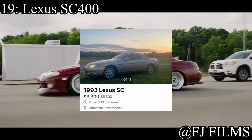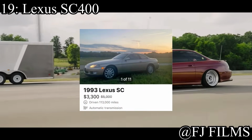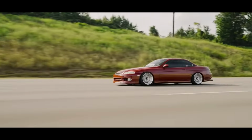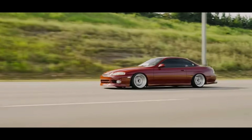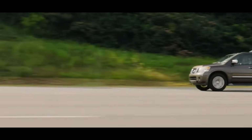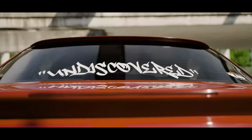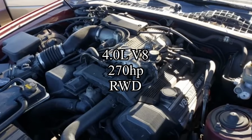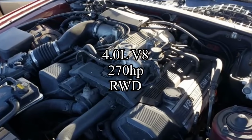Coming in at the number 19 spot is the Lexus SC400. Now, you can find an SC300 also for under 5K. It's going to be an automatic anyway, though, and so at that point, I recommend just getting the 400, because if it's going to be an automatic 300, you might as well get the 400, if you know what I'm saying. It comes with a 4-liter V8, making 270 horses, and it is rear-wheel drive.